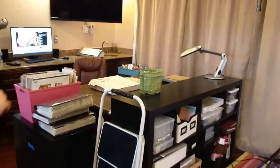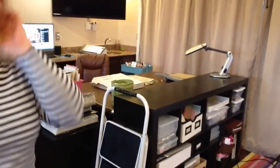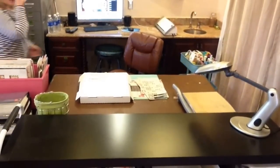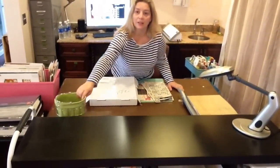I think that's pretty good, actually. So let me give you a better view so you can see what's on the desk. Oops, I'll turn this off first. Okay, so that was like Operation Clear the Decks. So now this expedite is all clear on the top.